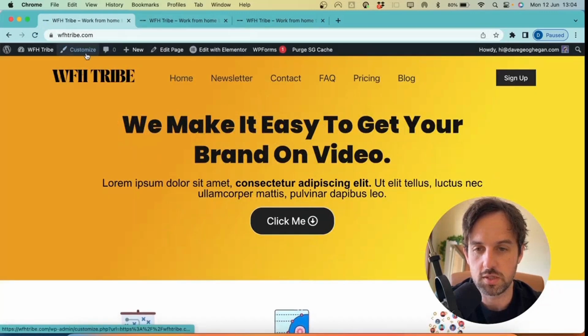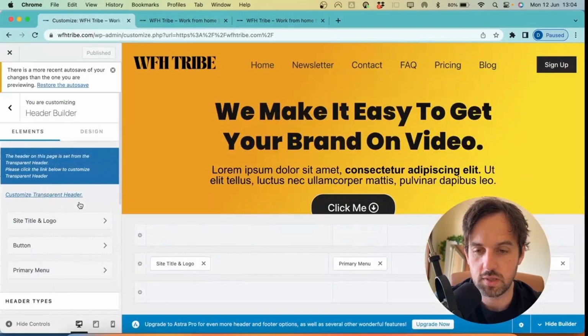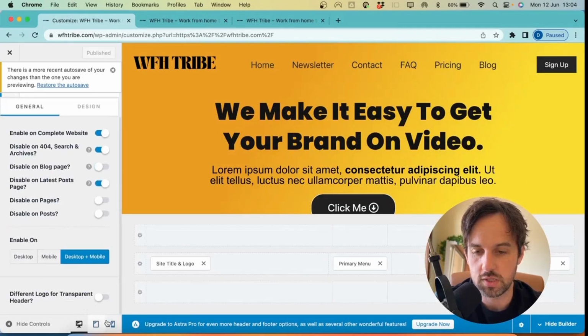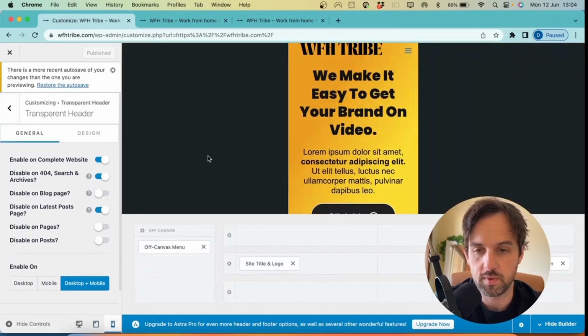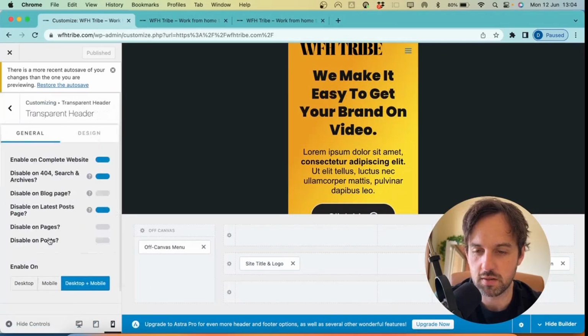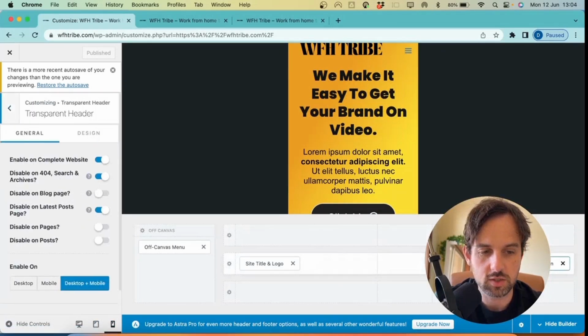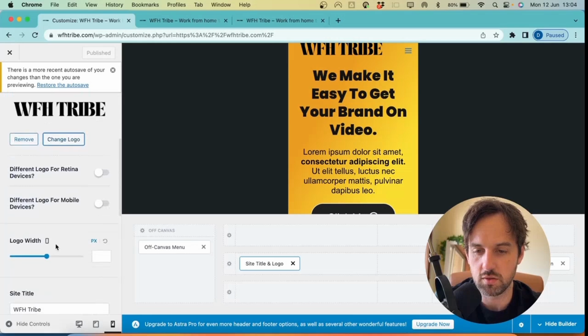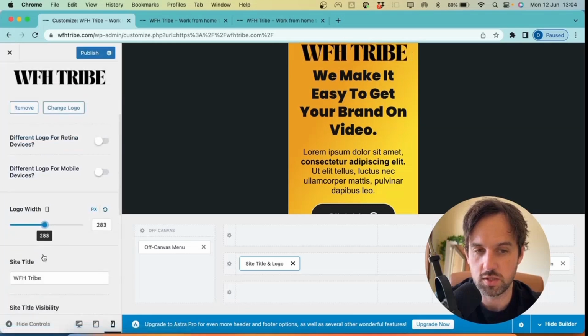And then we want to click customize. Okay, go back to header builder, go back down to transparent header, and we want to select the mobile option, and then go over to design. Then we want to select transparent header, and then over here on the right hand side, first of all, we click site title and logo, because it's a little bit too big here for the mobile. So we just want to lower this down a little bit.